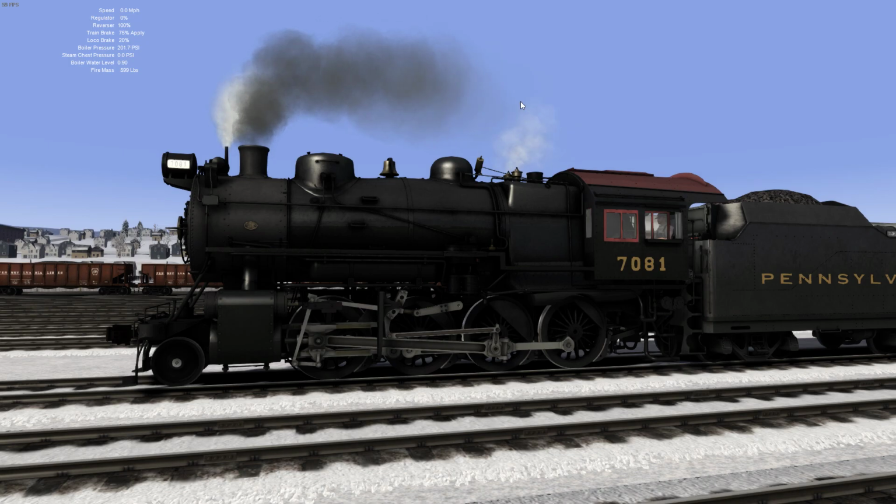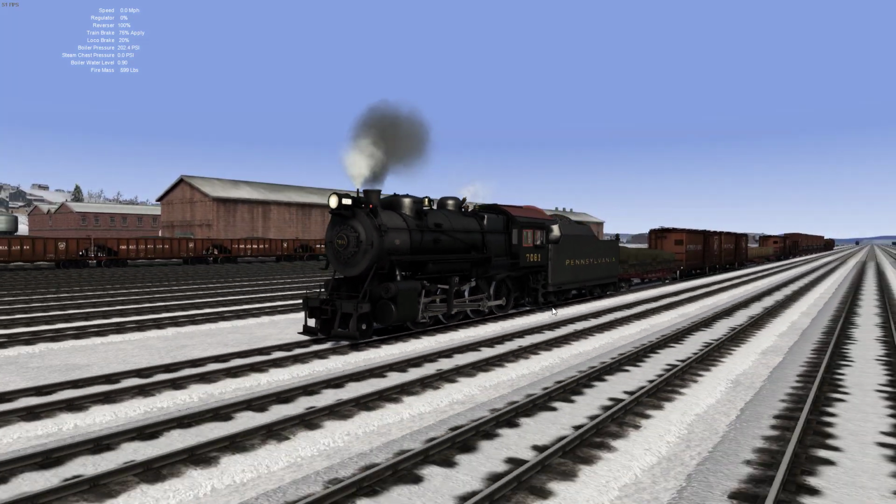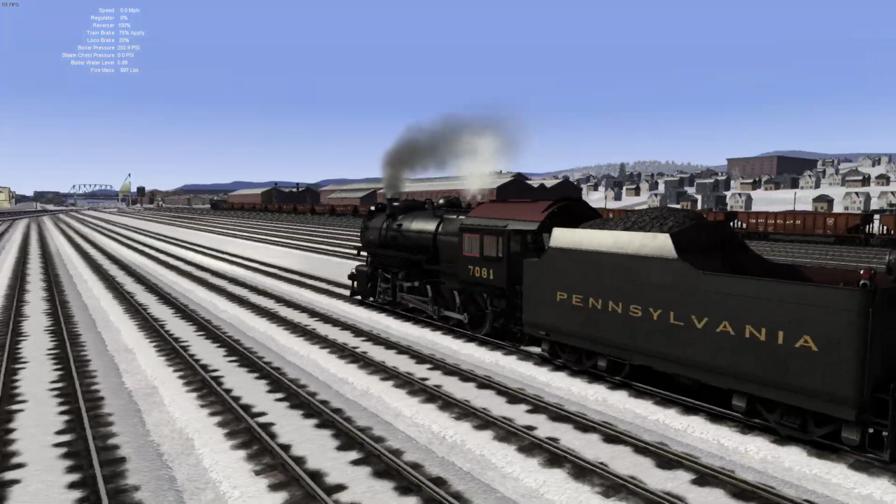I do believe that sound comes from the Reading and Northern's 462 that they operate. I know it wore a banshee whistle. Yeah, it wears a banshee whistle every now and then. That sounds very much like the banshee that it wears every now and then.